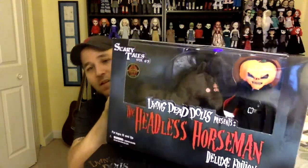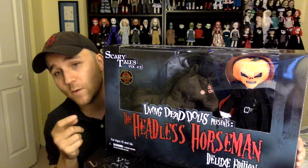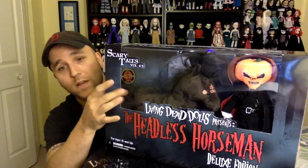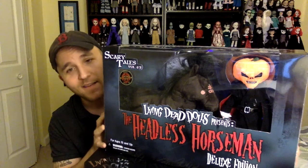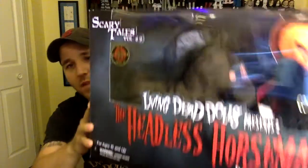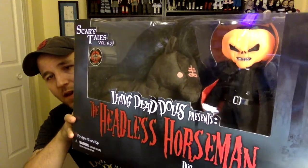But what's really nice about the box, I'm going to try to put it in a way where the light's not shining on it too crazy, is you can see both the horse and the horseman in the box through this window here. So it's great if you like to keep your dolls sealed. You can definitely see both of them. So here I'll bring it a little bit closer. So there they are, the horseman and the horse.